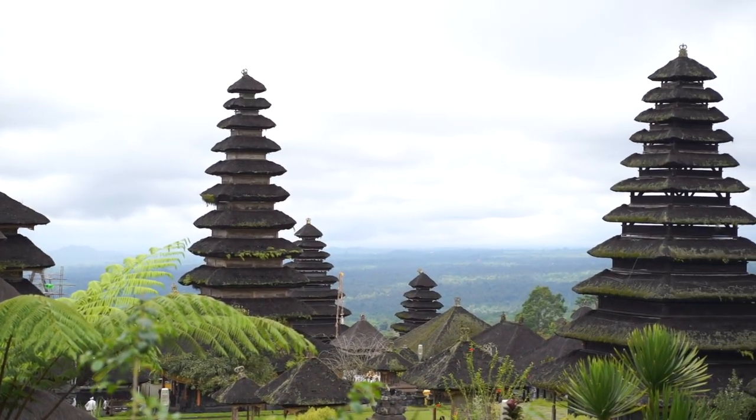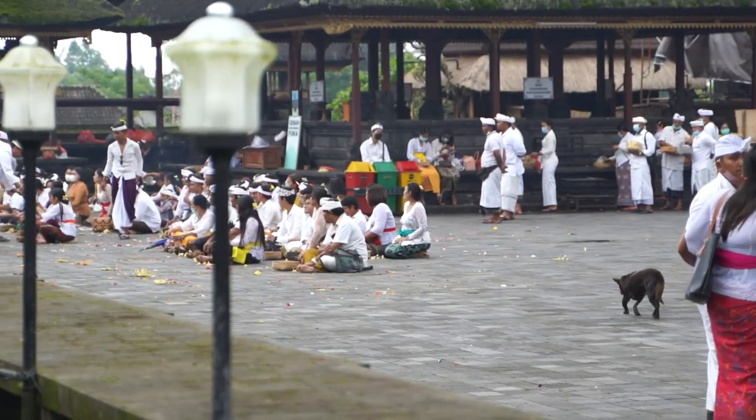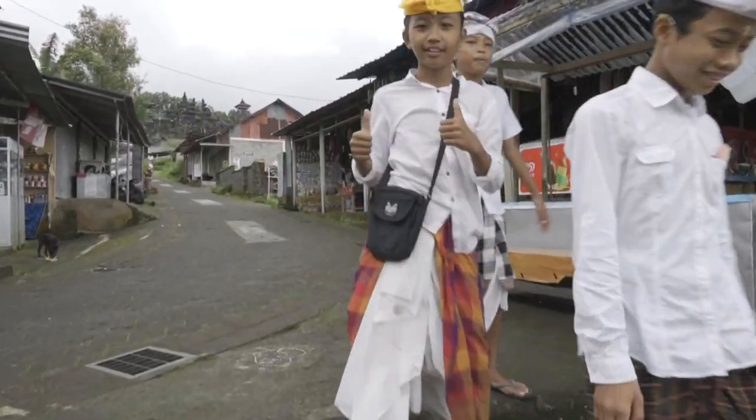This was such a good experience, and this temple is huge. I'm not surprised that they call it the Mother Temple of Bali. It is amazing and it's definitely worth a visit. So if you are in East Bali, I would definitely recommend coming here. I had the best time, and if you can, dress up like this because the people really appreciate it, and you will have a lot more smiling faces, so that's really good.